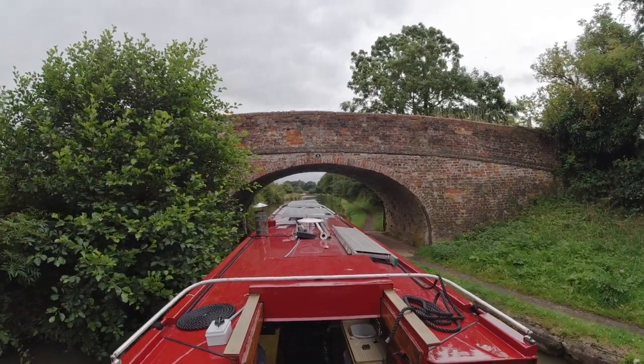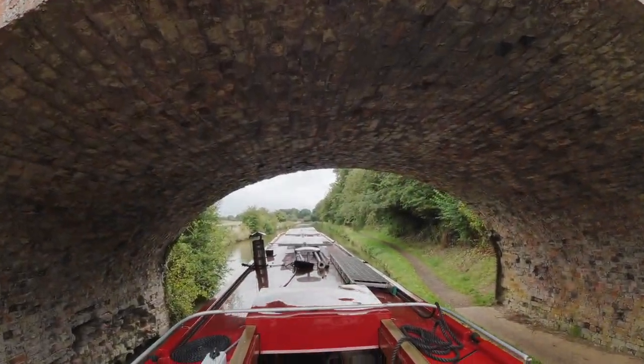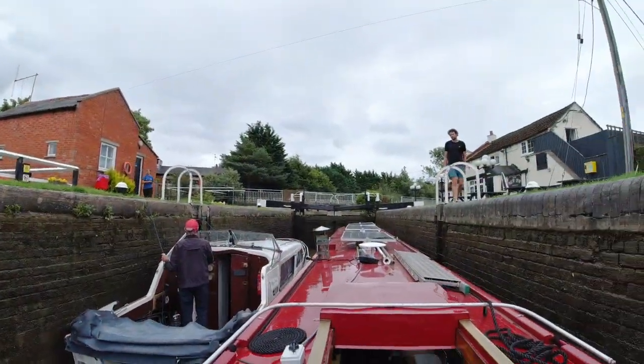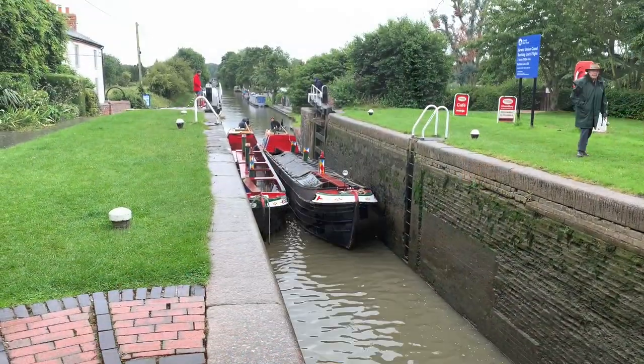Bridge number 8 on the Grand Union. So it wasn't long before I came to the Buckby flight of locks, the flight of 7 locks that would drop me down towards Whilton, where I bought Bubbly Too.